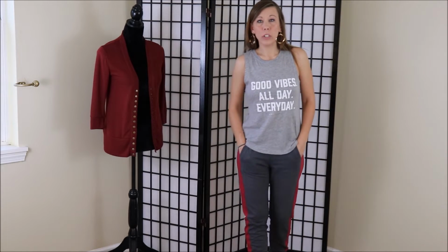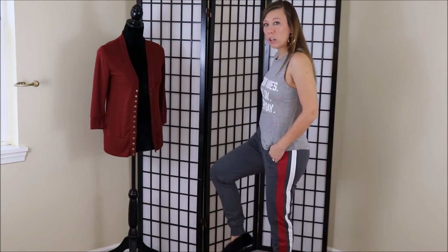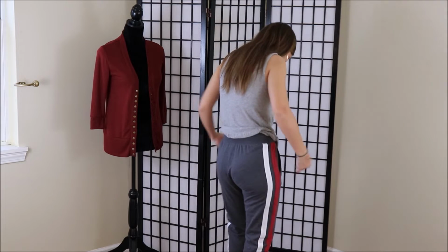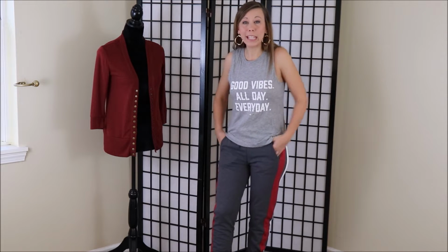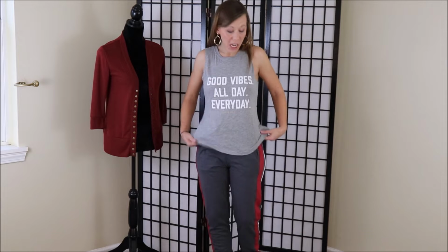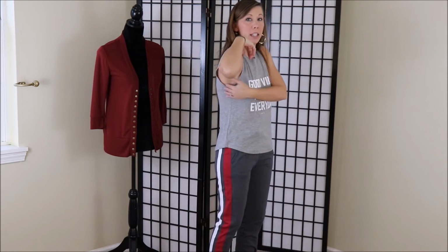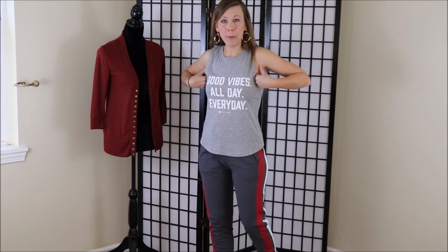Okay, guys, first up we have the tank and jogger, and boy, these joggers feel good. Feel really good, soft. I like that they're not super baggy, so they're still flattering and cute. So really, really like these. So these are a possibility to keep. The tank is nice. It fits really nice. No real complaint. I guess the only complaint is, yes, there is a big armhole here. So you can see some brassiere in the armpits. So that's not ideal. So tank's a no, joggers maybe.